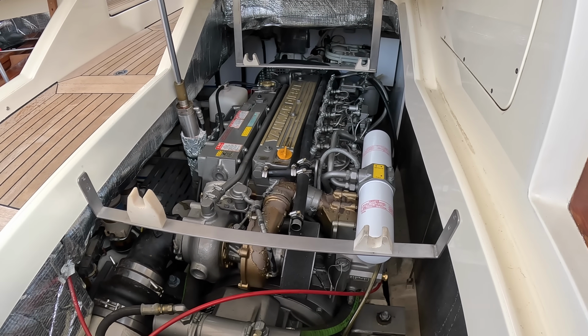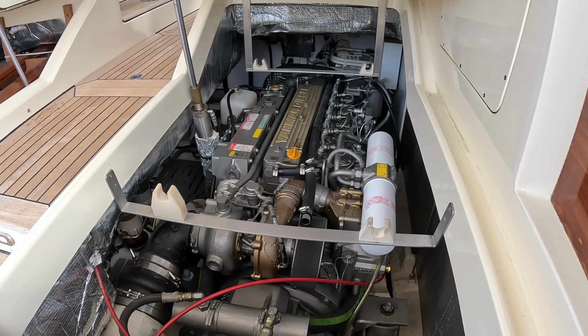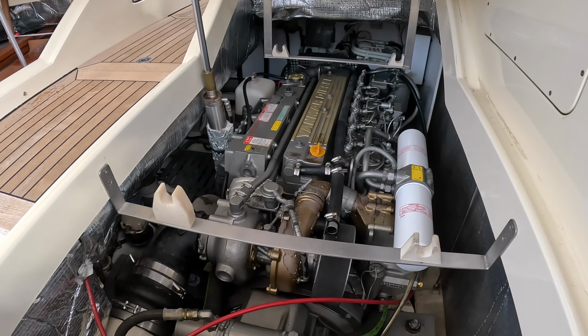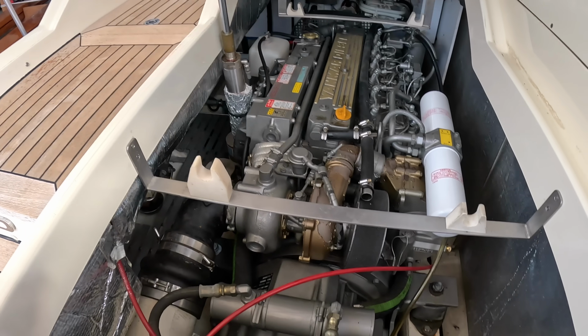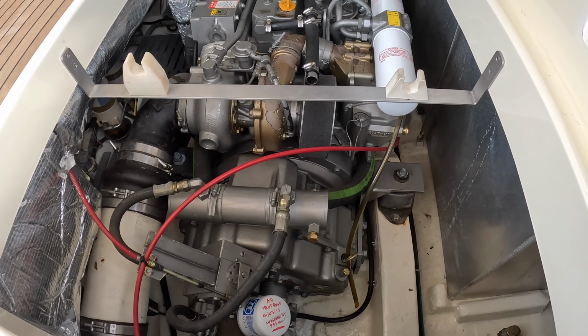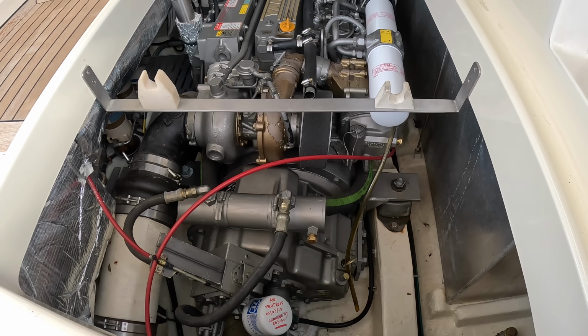They are giving the boat about 30 knots flat out, cruising at about mid-20s, 25, 26 knots, that sort of area, and a range of sort of mid-200s again, so 240, 250 miles, something like that. That's at planing speeds as ever. Drop the speed back, you get a lot further.